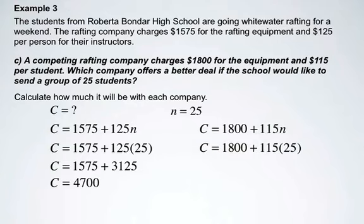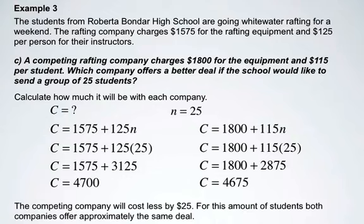Subbing in 25 into this new equation gives us $4,675. So the competing company will cost less by $25, but for this amount of students, 25, it's approximately the same deal.